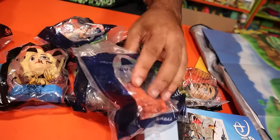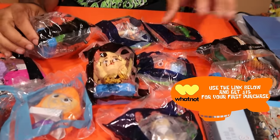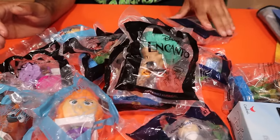Okay, so thank you so much for sending all of these guys in here. I'll be keeping some of these guys, and some of these I'll have to be giving out to some people in the rep pack. These are so freaking cool. And there's so many of them. So thank you so much, Michael.